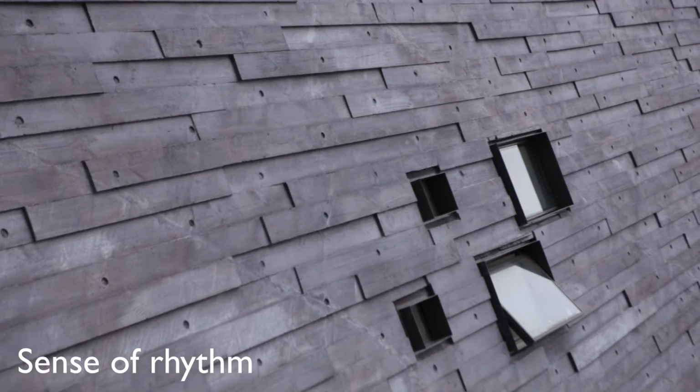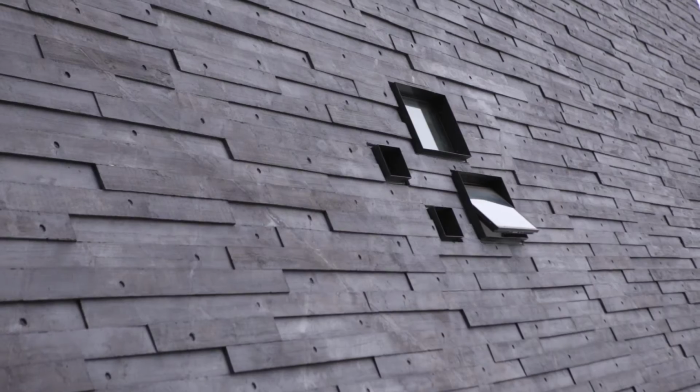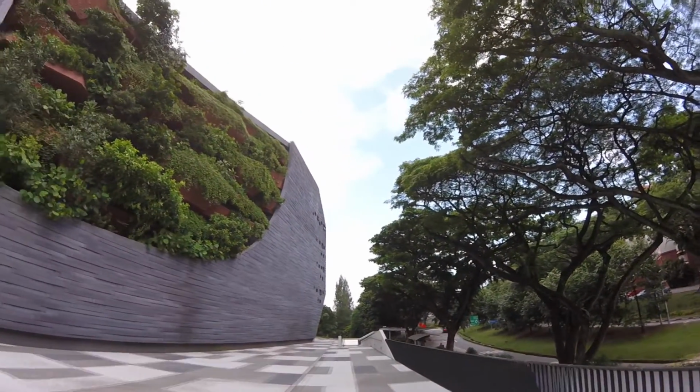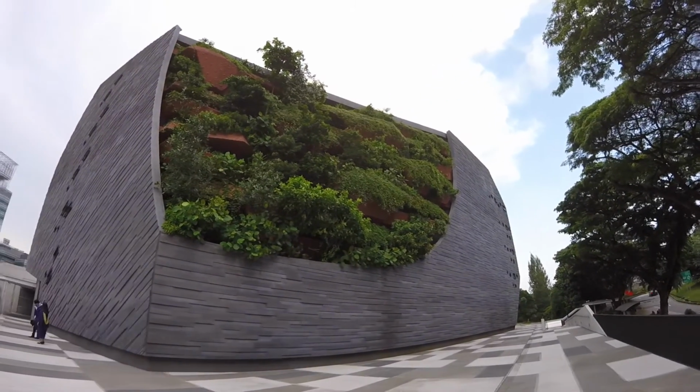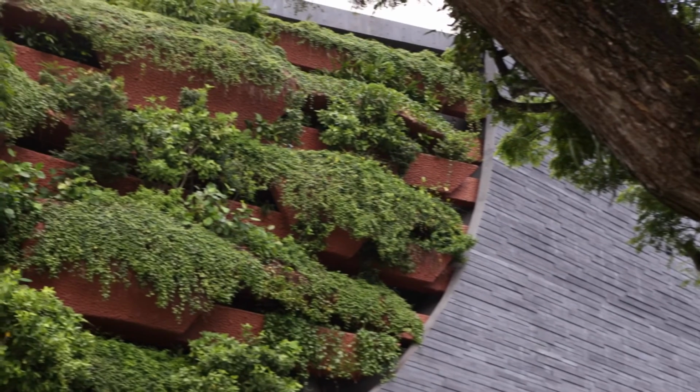This brings a sense of rhythm. The minimal windows play a significant role in ensuring that very little light can enter the museum, as most specimens are sensitive to light. As I have mentioned, visitors will definitely be in awe like me at the luscious tropical and native plants on the cliff landscape, which consists of low-growing shrubs, climbing trees and plants.